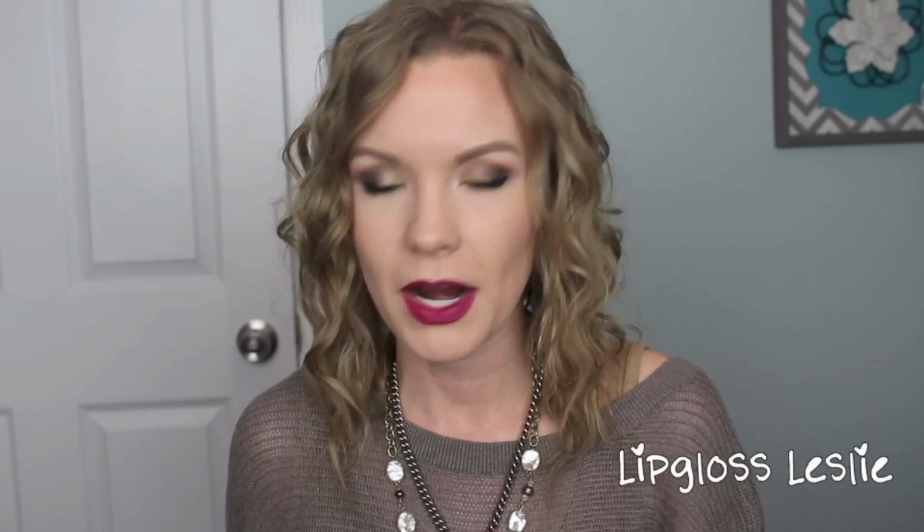I have been a huge fan of Tarte's blushes for a long time now. I've collected them over the years. They are just so, so good. So I think any of them you pick, you can't go wrong with. They're that good, but I grabbed some favorites. So this one is Blushing Bride.